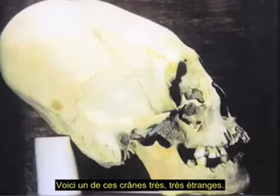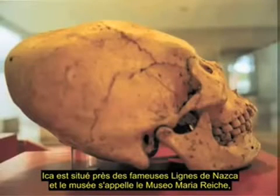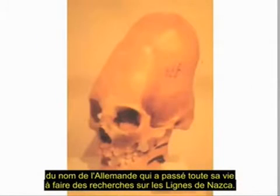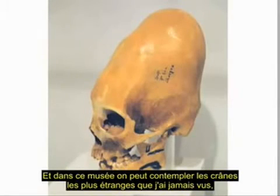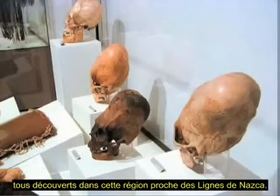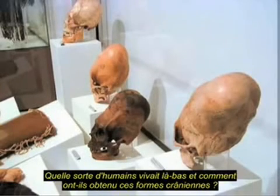This is one of several very, very strange skulls. They are presented in a small museum in Ica, in Peru. Ica is located close to the famous Nazca lines, and the museum is called Museo Maria Reiche, after the German lady who was researching the Nazca lines her whole life. And in this museum you can see the strangest skulls I ever saw, all found in this area close to the Nazca lines.